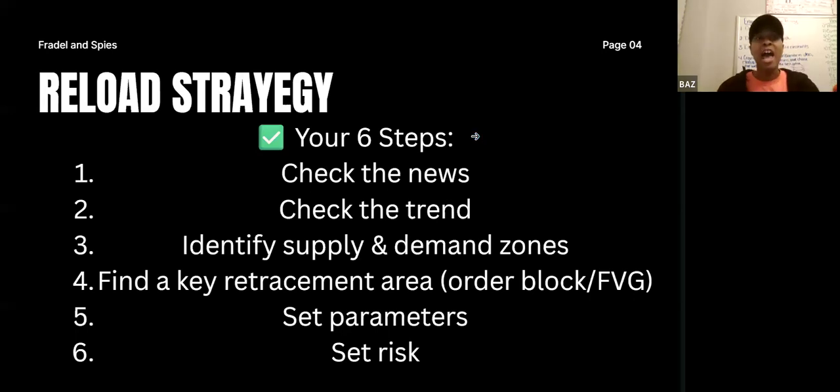So this is my actual reload strategy, all right? My 6 steps of how I actually execute the market: number 1, I check the news. I check the news to make sure there's no red folder news that could potentially manipulate the market or change my idea of what I see. Or maybe I want to secure profits if the market seems to become too volatile during the time that I'm actually trading.